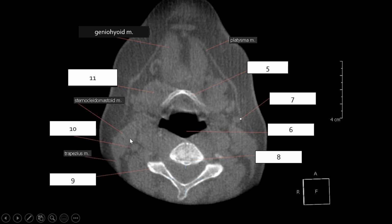So these 2 muscles have fibers that communicate one with the other and join, so that you can turn your head and scrunch your neck up and do all those fun things. Number 5 is the hyoid, like I said. Number 6 is just the pharyngeal airway, and it's at the level of the hyoid going down.